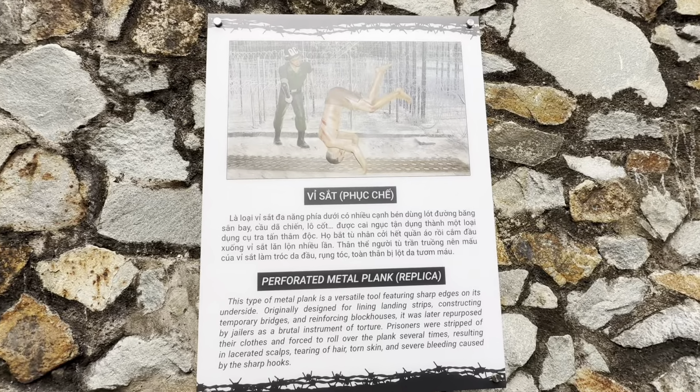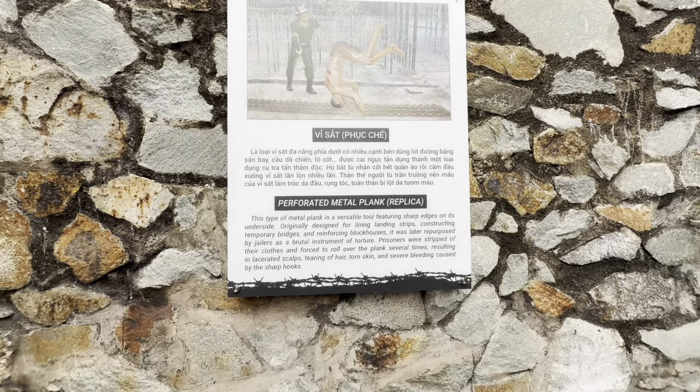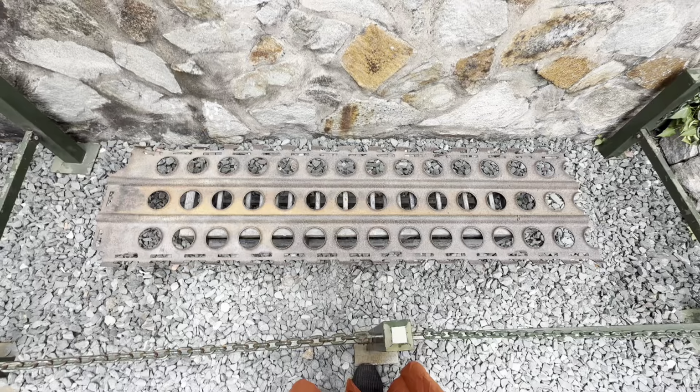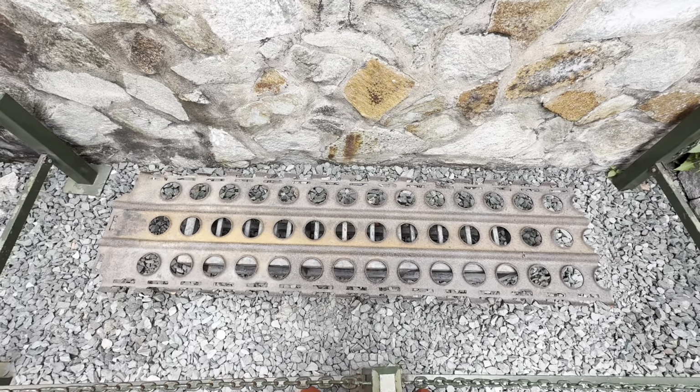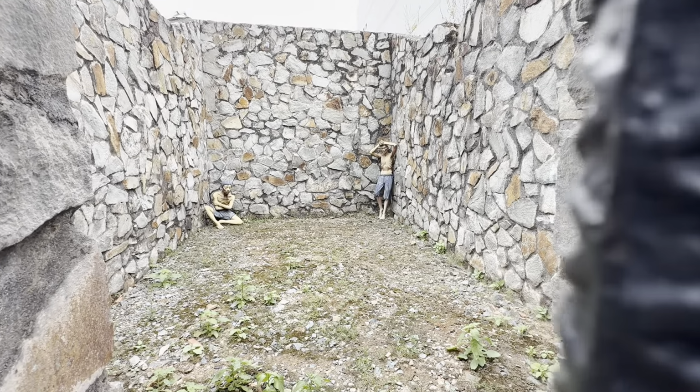This is another way of torturing the prisoners. They would basically make them strip their clothes and force them to roll over on their heads, and this would result in them tearing their scalps and resulting in severe bleeding. They would make them stand without clothes so they would burn.